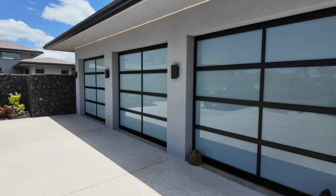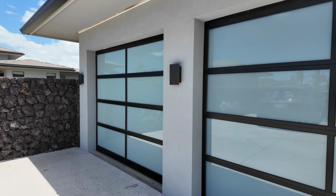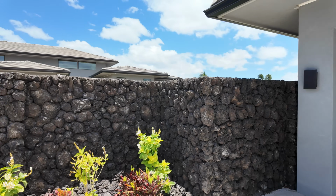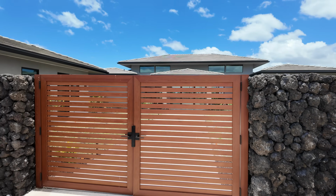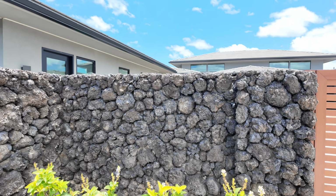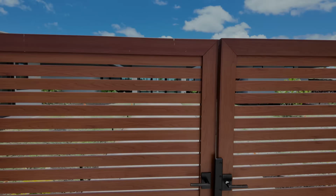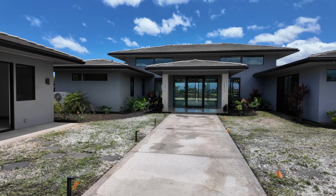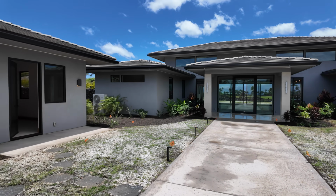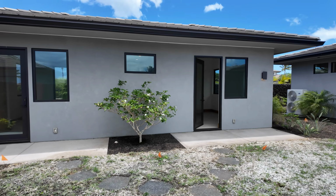3-car garage, gray stucco that we see pretty much throughout the home with these really nice, the opaque style glass garage doors. Look much better. And then this wonderful large gated entry with our high lava rock walls, giving you a lot of privacy inside the home. Let's go check it out. One of the really nice features in this incredible home is that before you even make it to the home, you have a guest pod off to the side, 2 bedrooms, 2 ensuite bathrooms.